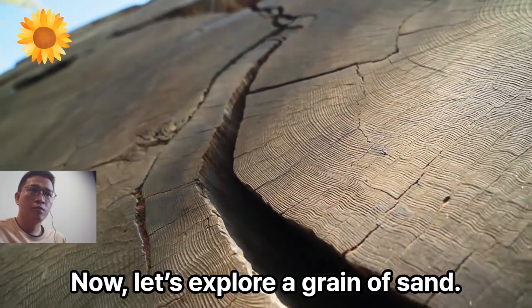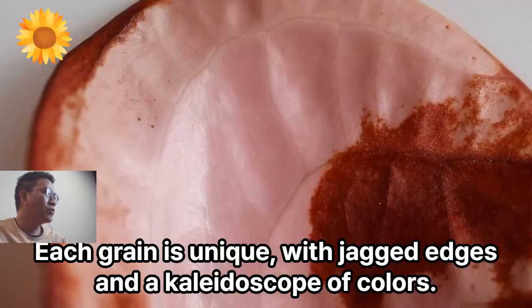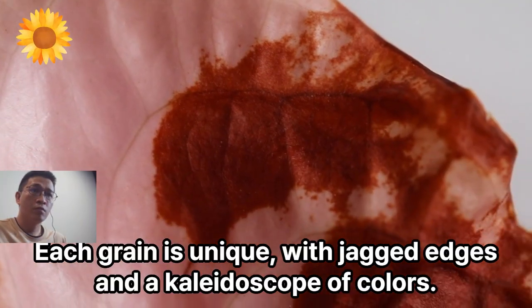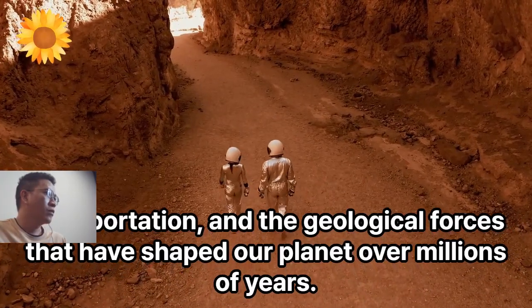Now, let's explore a grain of sand. What appears uniform at first glance reveals stunning variety under the microscope. Each grain is unique, with jagged edges and a kaleidoscope of colors. These grains tell a story of erosion, transportation, and the geological forces that have shaped our planet over millions of years.